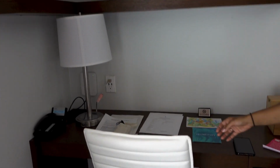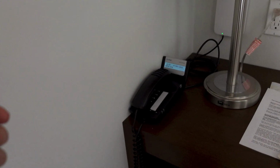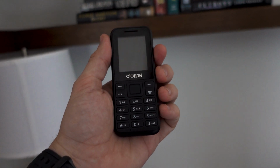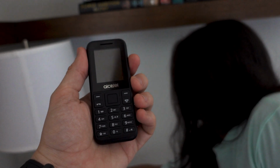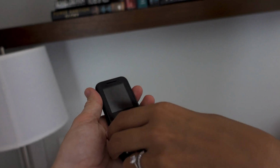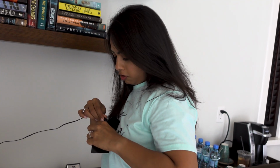Here's our telephone. We get this cute little cell phone to call our ambassador. He just called to confirm our dinner reservations. So we have a regular phone over here as well, but we also have a cell phone that we can use wherever we're at and contact our ambassador and the staff. It's a very cool touch. We have one day ambassador and one night ambassador, so they really are your go-to person for anything and everything.